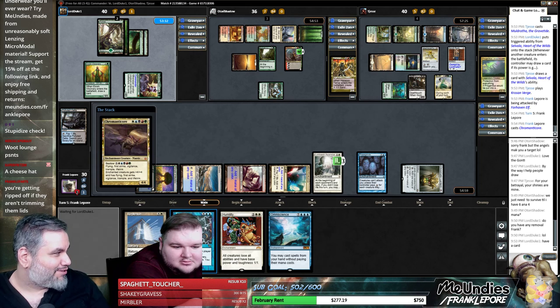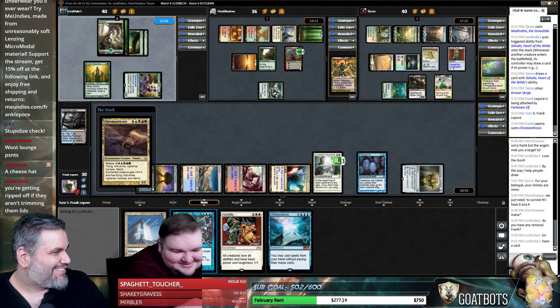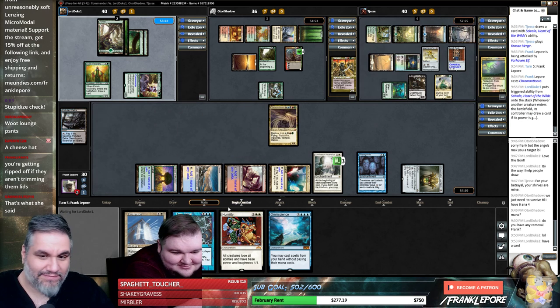Yeah, you are getting ripped off if they're not trimming your lens. You gotta be like, hey, after you get done with the beard, can you get the eyelids? See what they say next time you go. I'll be sure to do that. That's how you can tell whether it's a good barber or not, if they get them eyelids.